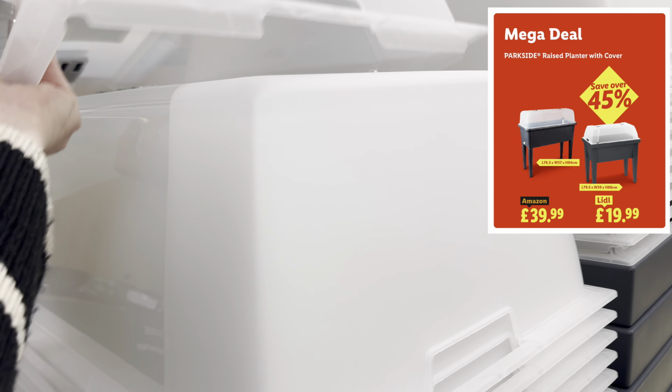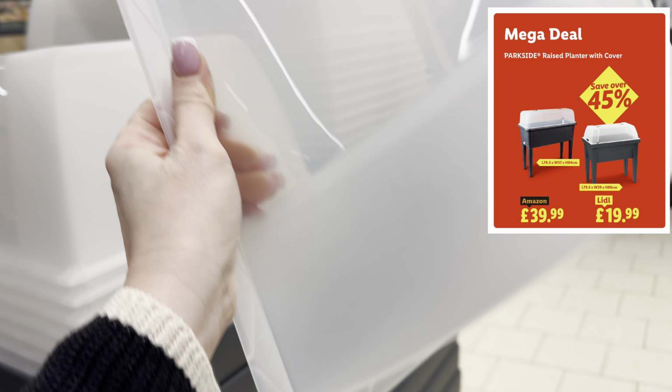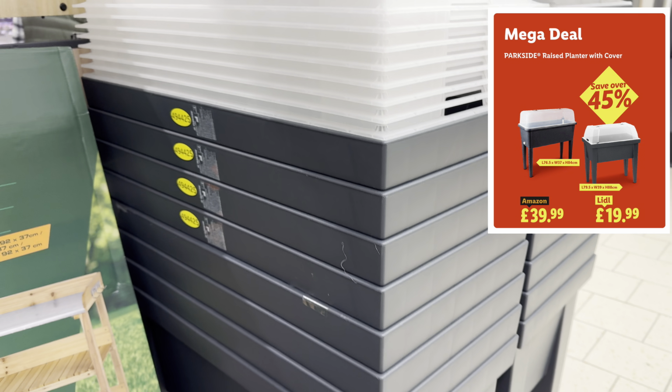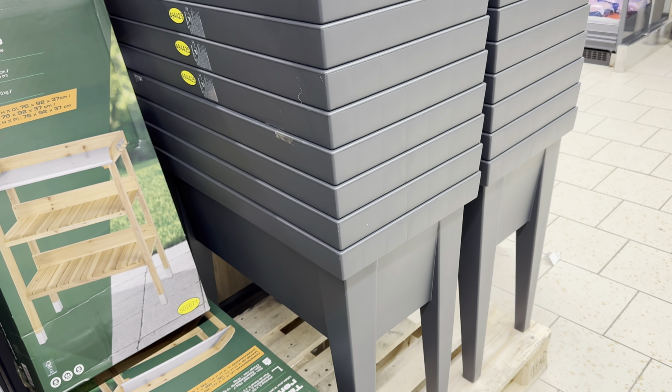And then they had these huge raised planters with covers. Honestly, the quality of the top on these was amazing. I've seen just the cover part selling in garden centres for £19.99, but this comes with the full stand as well. I already have something at home, so I didn't need this, but I thought these were really good.